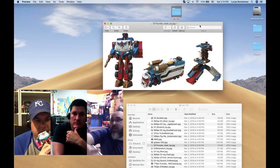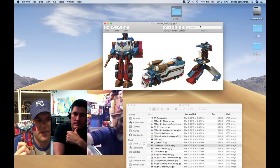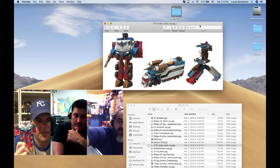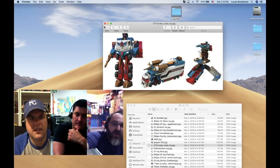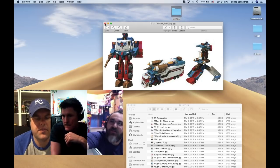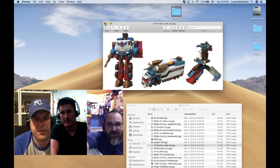And this is how old I am. I'm going to be 40 in 2 weeks, and I got my Thunderclash sealed in the box. I paid $100 for it back in the day. So Thunderclash was the first Optimus Prime toy to come with a face, right? Unless you count the G2 Gobots. The Gobots, yeah. Okay. All right. So there you go.